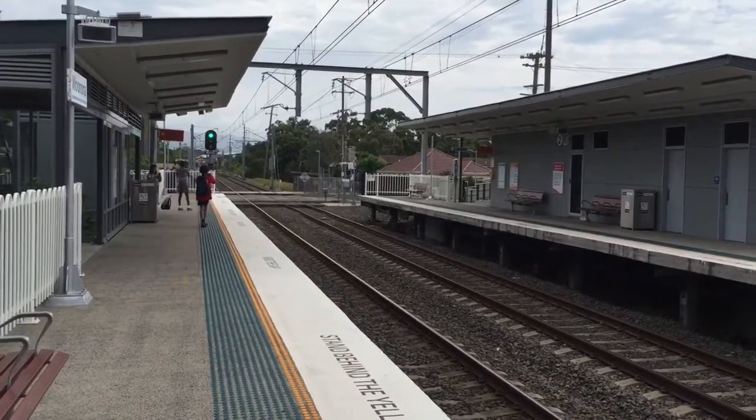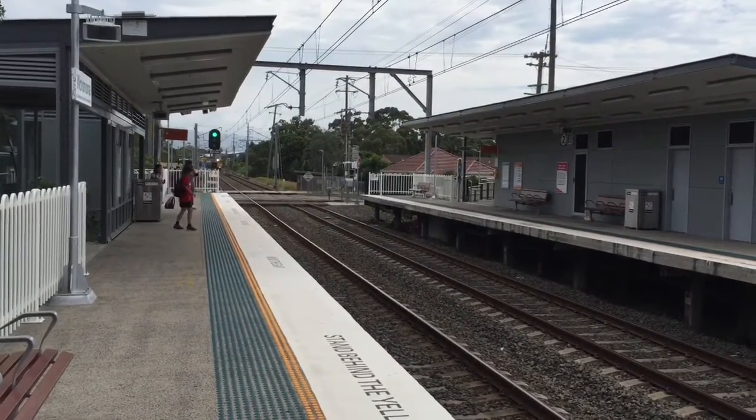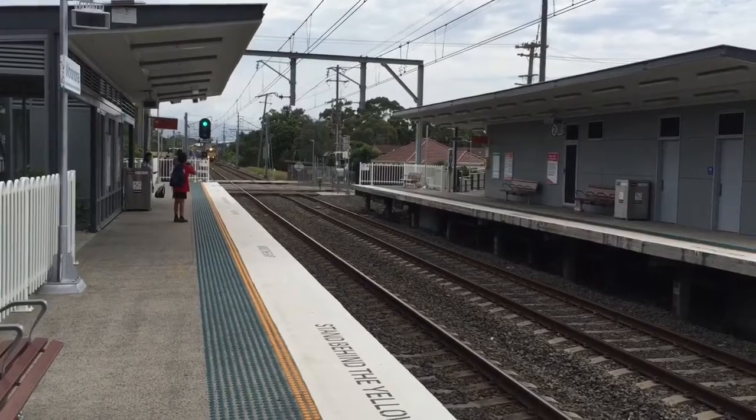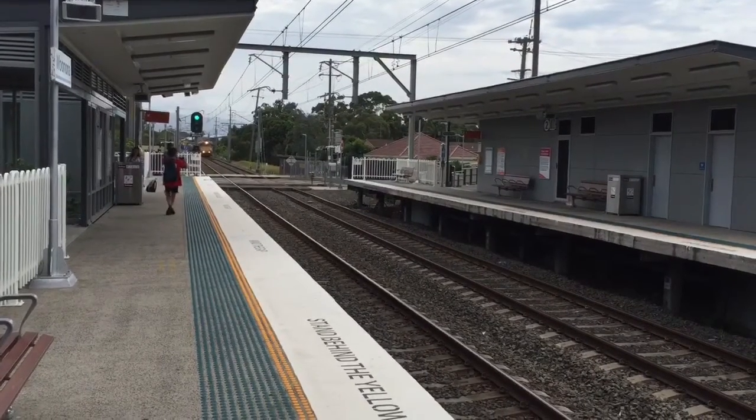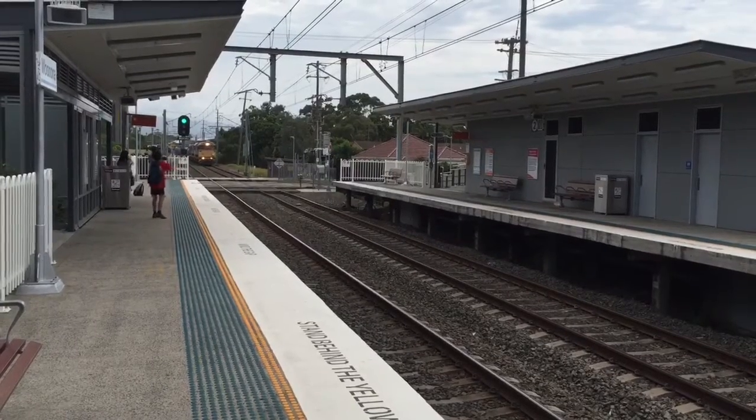We have a coal train passing platform number 2. H81-69.